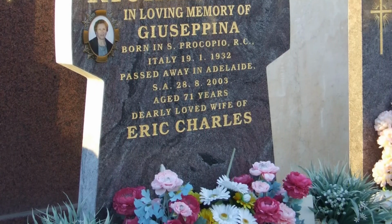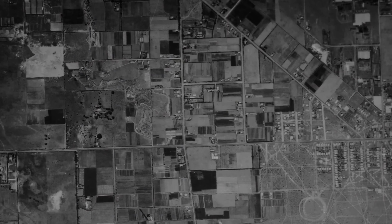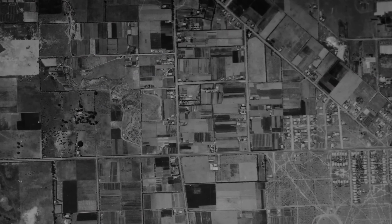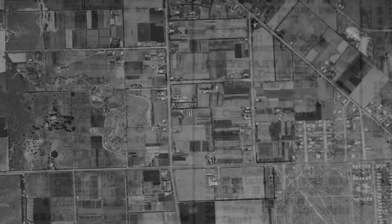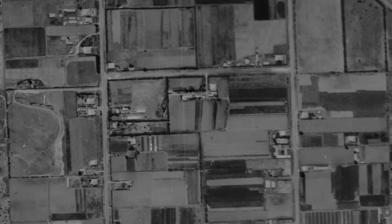Now the Richardson family at least goes back to 1924 in this area, where a K. Richardson can be seen listed. Now according to my research, this is Kenneth Edward Richardson, and that would be Eric Charles's grandfather. So the home has indeed been passed down through the Richardson family over the decades. And you can see E.C. Richardson listed here in the last street directory in 1973, which would be Eric.